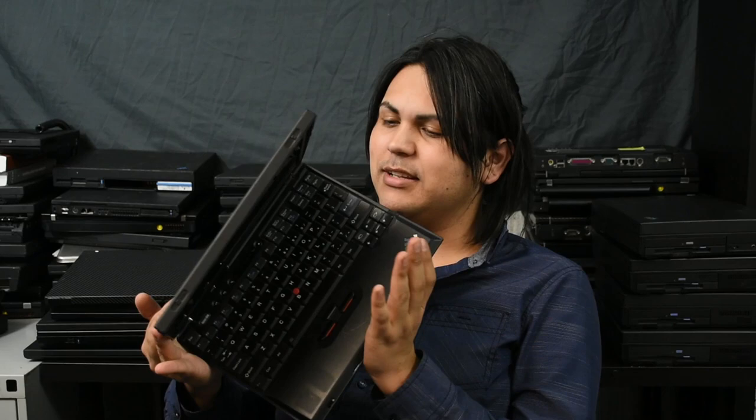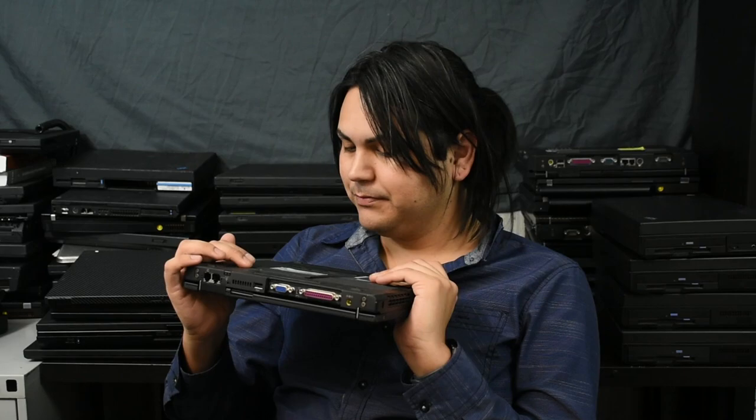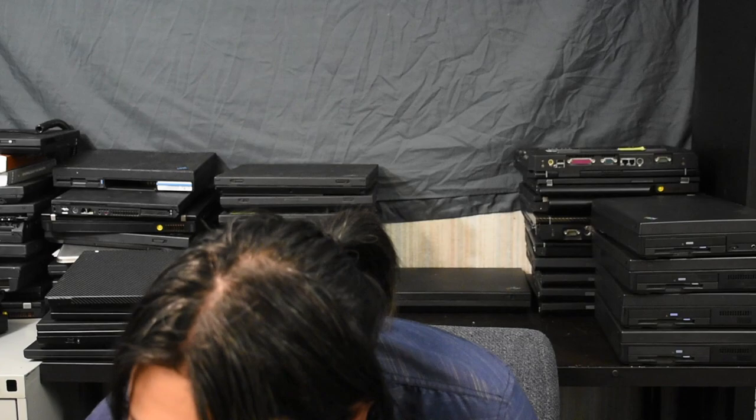If it needs a new screen, then at least I can find the screen, because the whole cable mod is the hardest part to do. So boom, have it saved. It's not going anywhere anytime soon.